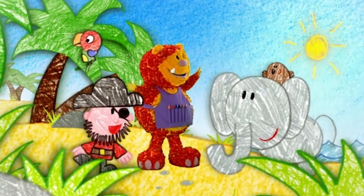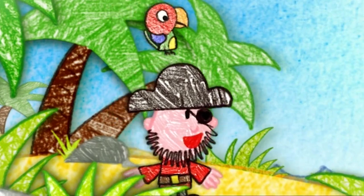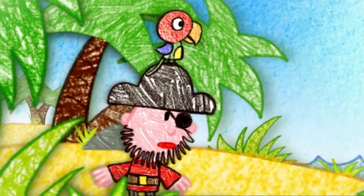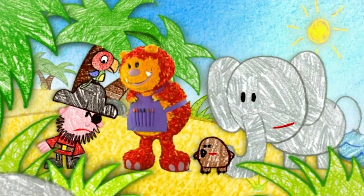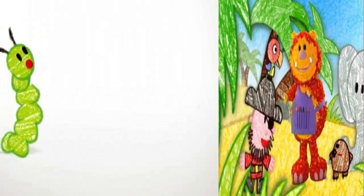Well, here we are on the desert island. Dig, dig, dig. Aye, Cackles, you clever bird. We need to dig, cos me treasure's buried. Where did you bury it, Longbeard? Oh, I can't remember. I suppose you'll just have to keep digging till you find it. Good idea. Digging.